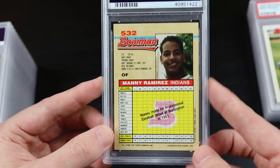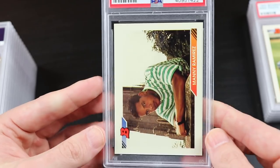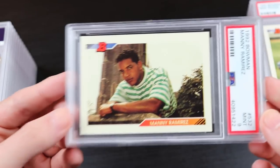Okay, here's Manny. Manny rookie card. It's a 9. There we go. Yeah.